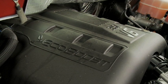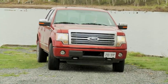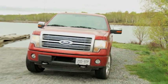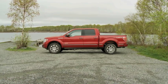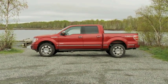Answer. EcoBoost is a new line of high-efficiency Ford engines that use turbocharging and direct injection technology to deliver the performance of a bigger engine with the fuel consumption of a smaller one. This is going to be a very popular new trend as shoppers demand ever-improving power output and mileage figures. Case in point, this F-150 uses a 3.5-liter twin-turbo V6 in place of a larger V8. The goal? Heaps of on-demand power when you need it and great mileage when you don't.